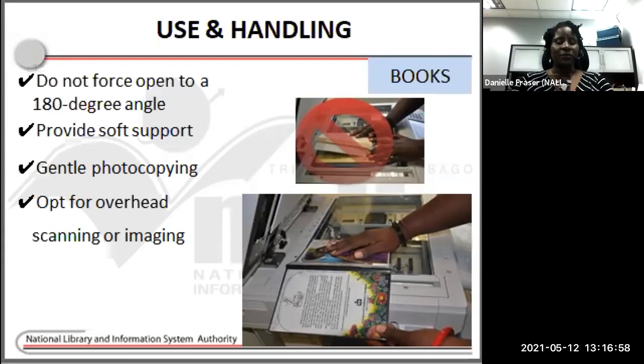If a book must be photocopied, use a photocopier with an edge platform that allows for a gentler opening than one that has to be open at 180 degrees. Better yet, opt for overhead scanning or imaging for copying pages.